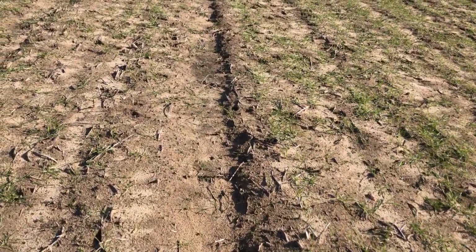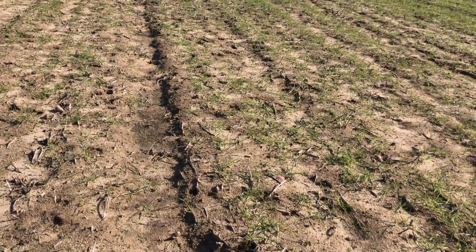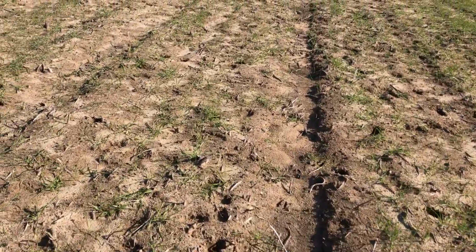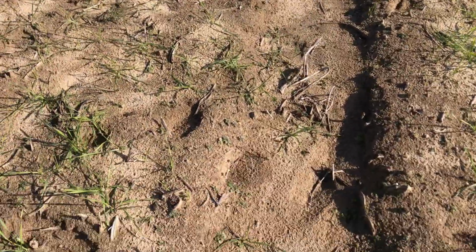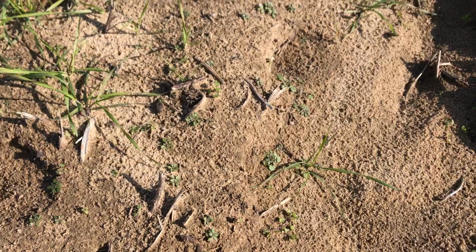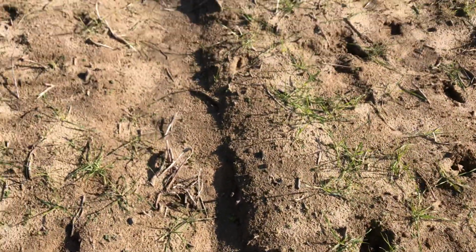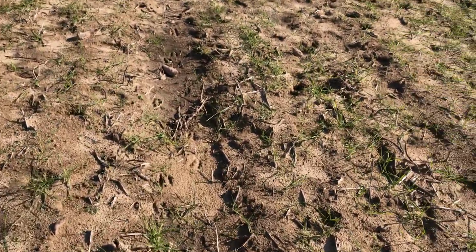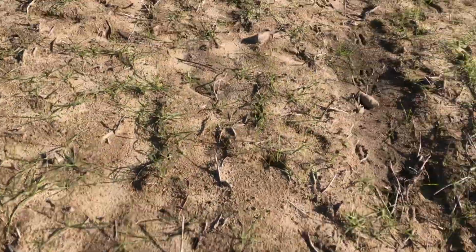Well, you're looking at some nice conditions for weather. I mean, it's 50 degrees here, eastern central North Carolina. I've got to use some time. There's a lot of stuff like this, just pieces of rhyolite. I'm trying to be focused at the same time, give justice to the video.